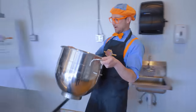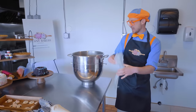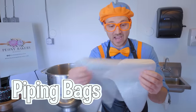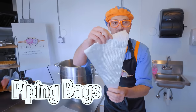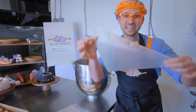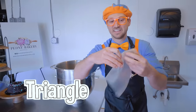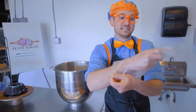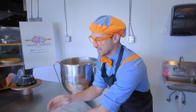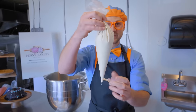Whoa, this is a big bowl. Okay, the next step that we need to do is take some of this batter and put it inside these piping bags. What shape is this piping bag? Oh, yeah, it looks like a triangle. Perfect. And do you see how you open it up? Yeah, that's where you put all the batter. But hey, check it out. Yeah, we have some batter already in a piping bag.